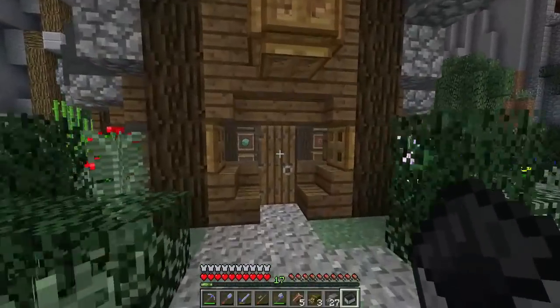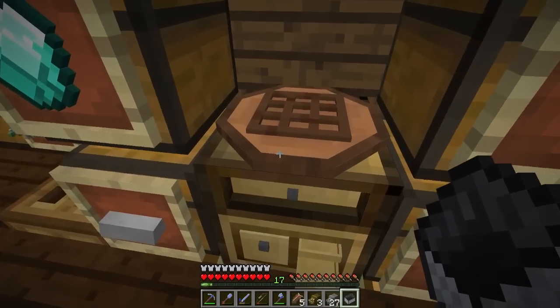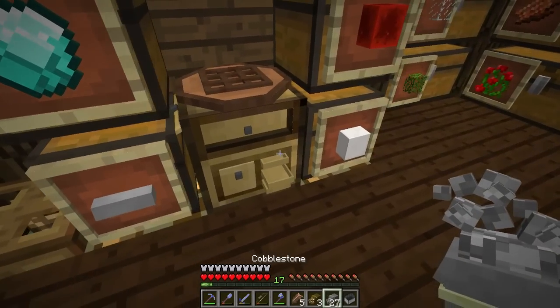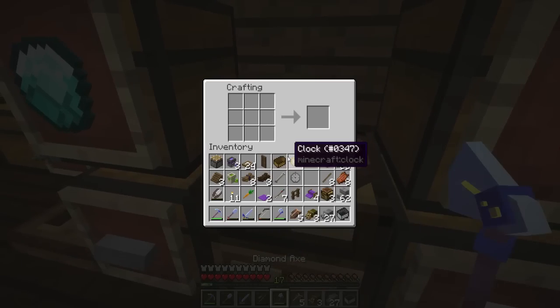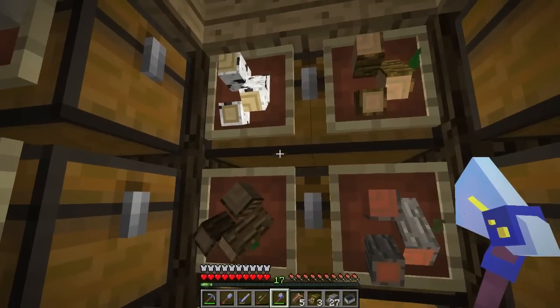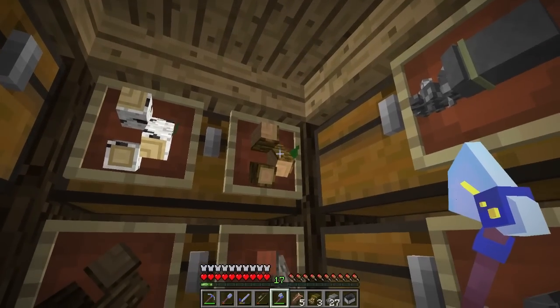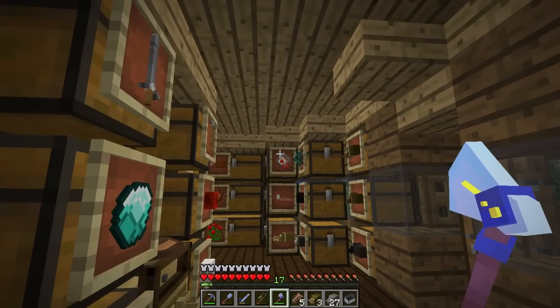Here we go. Check this out. Oh, ho, ho! Look at this. That is so cool. There's a crafting bench, 3D modeled. Look at all these 3D models. Logs. Don't worry, we're not going to keep this. I just wanted to show you.